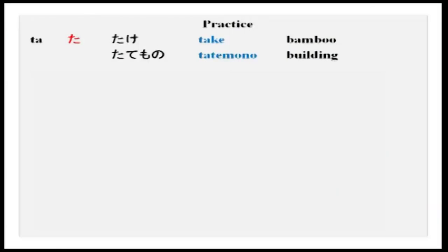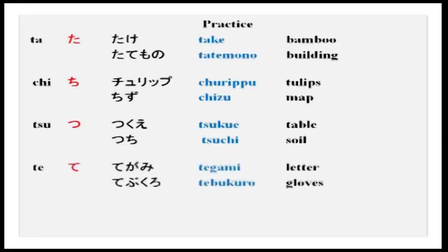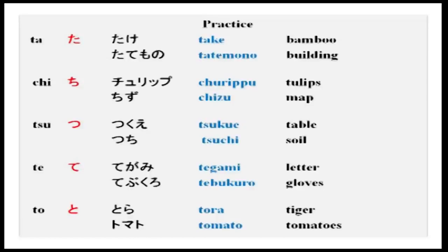Ta, with vocabulary as well. Ta, take, tatemono. Chi, tulip, chizu. Tsu, tsukue, tsuchi. Te, tegami, tebukuro. To, tora, tomato. So, you have so many new words for you to learn now.